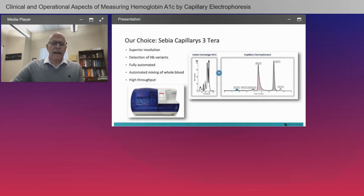So after we considered all of our options, we settled on the capillary electrophoresis method. Again, because it has superior resolution, it can detect hemoglobin variants very easily. There's also no interference with hemoglobin A1c measurement. It's very automated. It has automated mixing of the whole blood sample, and it has high throughput. It certainly has high enough throughput for our needs.